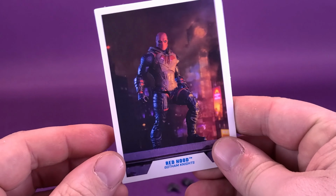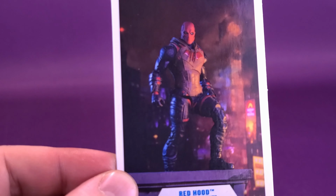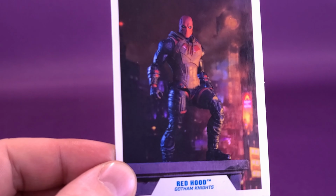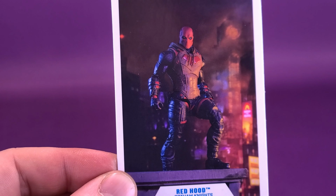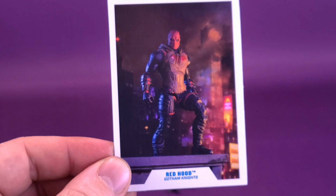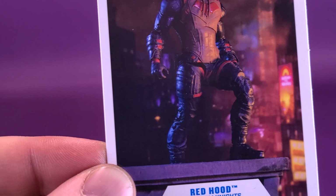Starting first, though, the figure comes included with a trading card, and once again, you can see that they're using a photo of the figure rather than using the source material. It's nice to see at least they put it in a pretty decent looking pose and put a rather interesting looking background behind it, so it's not simply just the figure standing on a shelf somewhere. You can clearly see, though, that they haven't decided to put any weapons in his hand.